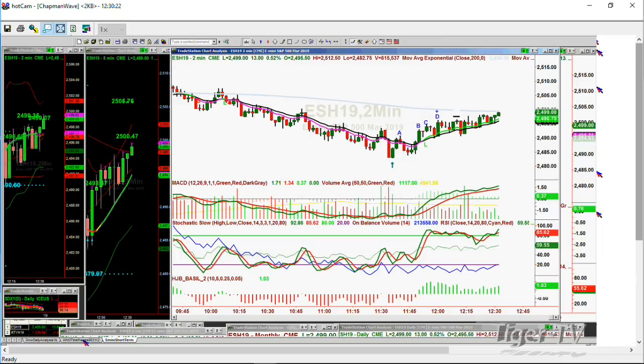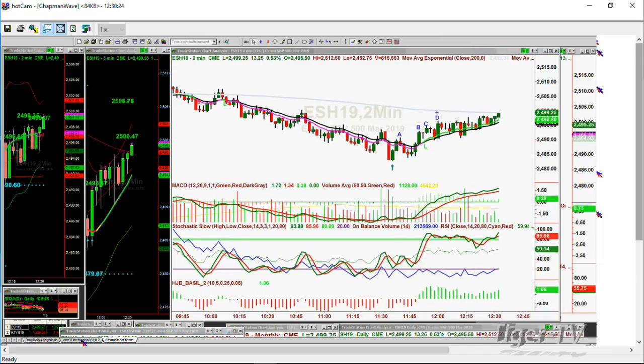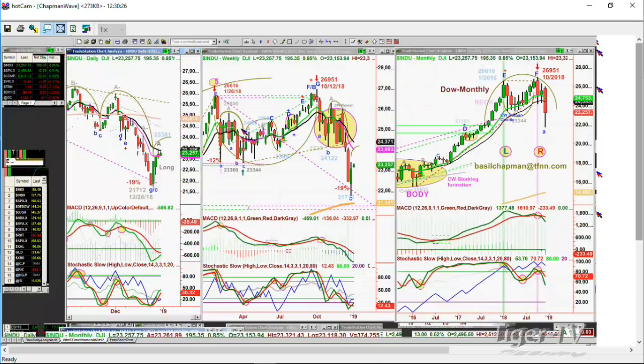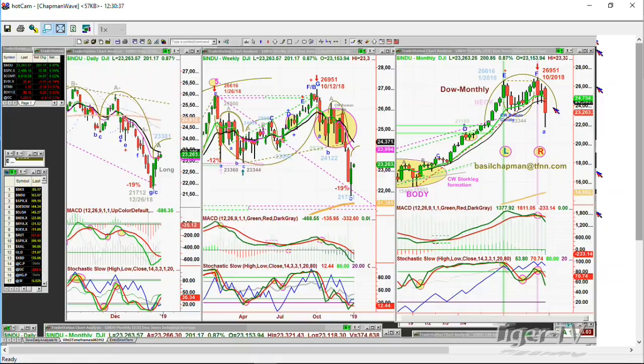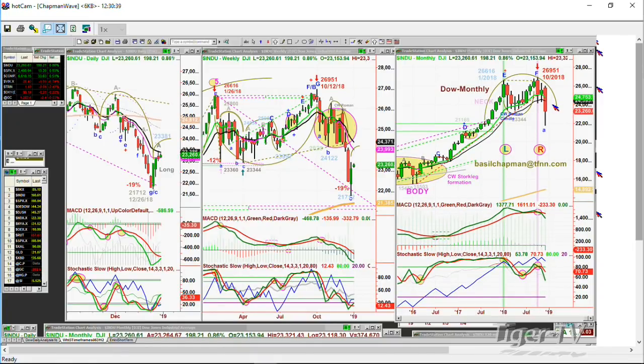Let's get out of that. We're going back to our story. So there are a couple of things going on. If the Dow does have a very strong close today, it has to be a Chapman wave Roman candle. It's a 50% or higher that you want to see from there.